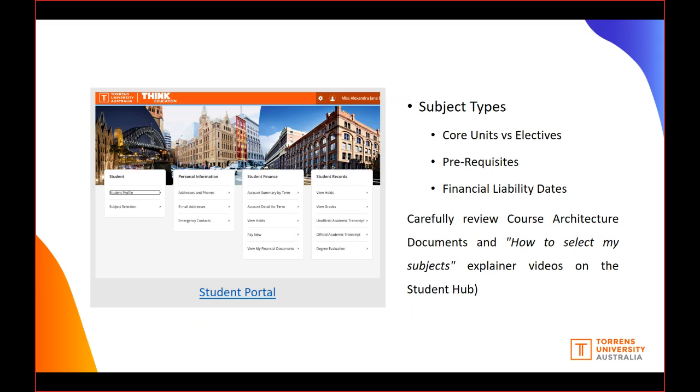Now, some of your courses, particularly in health, will also carry prerequisites. That means that you have to study a certain subject and complete and pass that subject before you can move on to another subject in that study plan. To get a better idea of how to navigate through that, we would refer you to the course architecture documents, which are contained within the Student Hub. Alternatively, you can speak to one of our success coaches, who would be a really good place to start in terms of guiding you through how to pick subjects, which subjects, and in which order. There are also some how-to videos that are carried on the Student Hub, which again explain the best way to approach subject selection, and how to get the most out of those core units and electives.